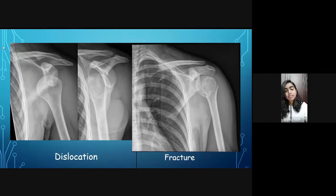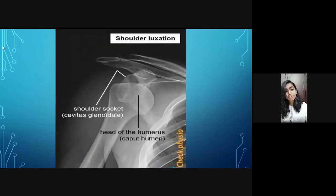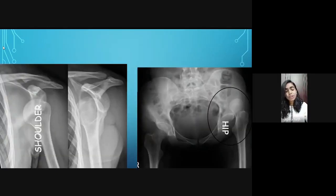Okay, sir. Even hip and shoulder dislocations are very common. Even a close friend of mine was also having that kind of dislocation, hip dislocation. So what do you think about it? Can you describe it and how to handle those kinds of dislocations?